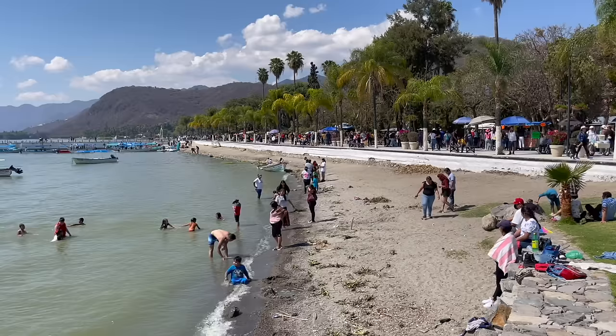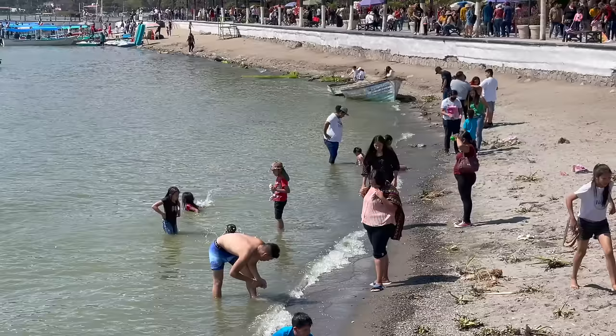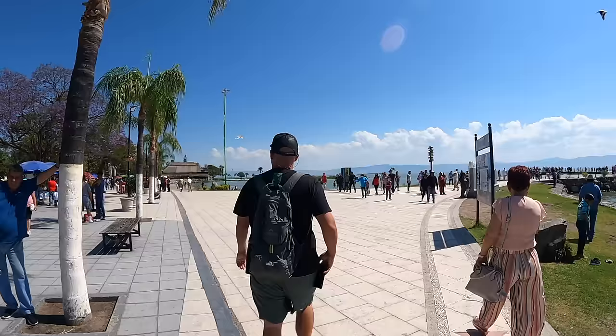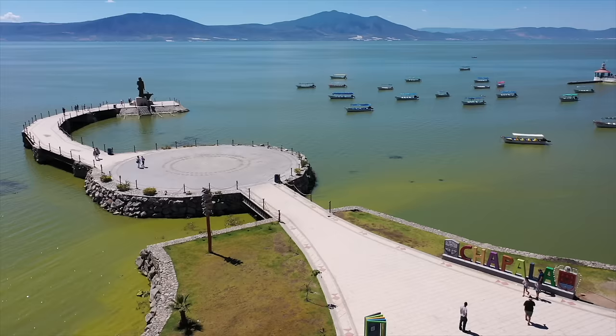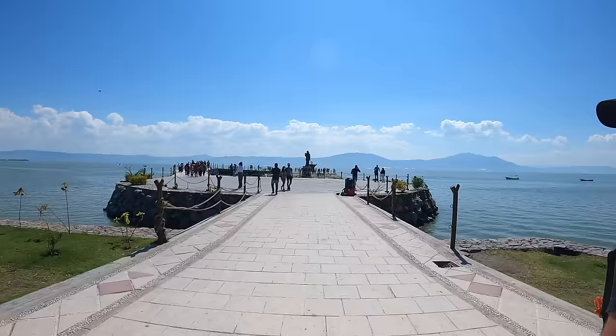I am loving it. I know we said before it's not advisable to swim, but it seems like the locals are having a great time in the water. So I guess I don't really know. Yeah, they must know more than we do. Right here behind us is another beautiful Chapala sign, and in front of us is this long pier out to a statue. I'm not sure what it is. Let's go check it out.